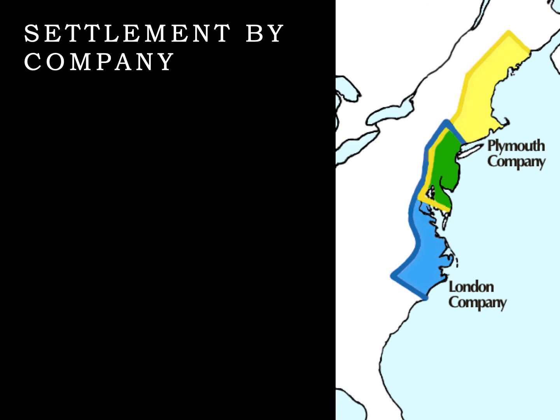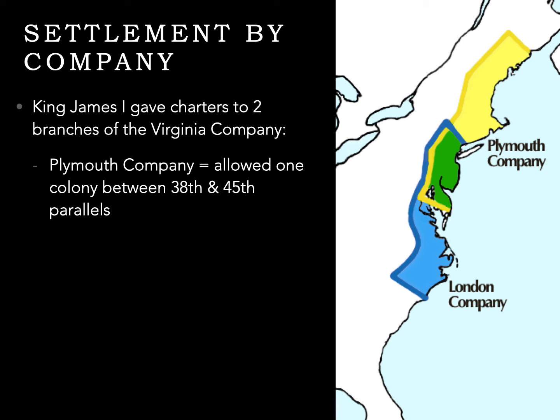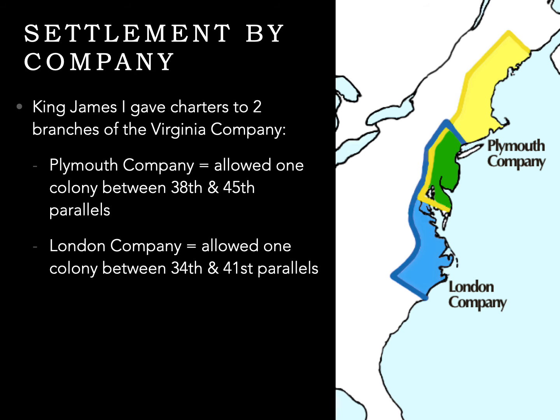In the case of Virginia, King James I of England gave charters to two branches of the same company. The Virginia Company was one great big company, with two competing branches within it. They each got their own charter. The Plymouth Company was allowed to place one colony between the 38th and 45th parallels. The London Company was allowed one colony between the 34th and 41st parallels. They're going to be able to expand later, but this is what their initial charter allows: one colony within their set zone.